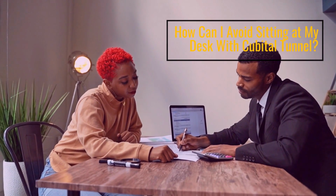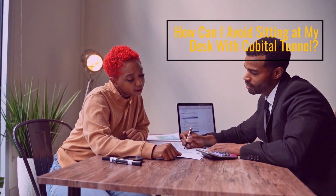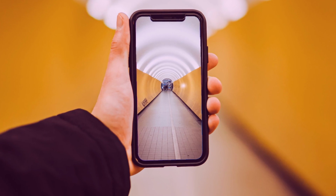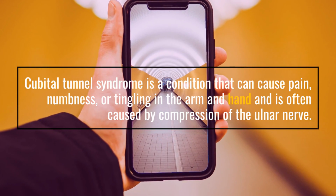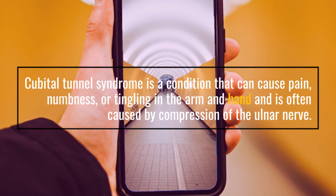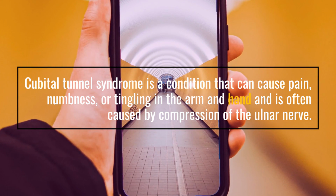How can I avoid sitting at my desk with cubital tunnel? Cubital tunnel syndrome is a condition that can cause pain, numbness, or tingling in the arm and hand and is often caused by compression of the ulnar nerve.